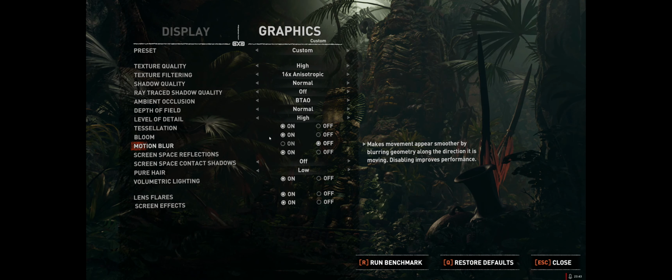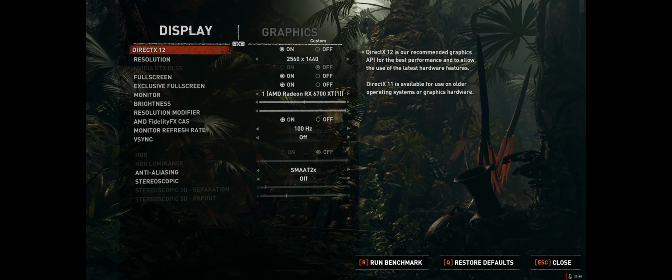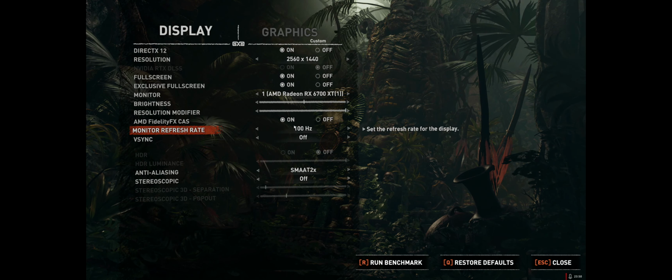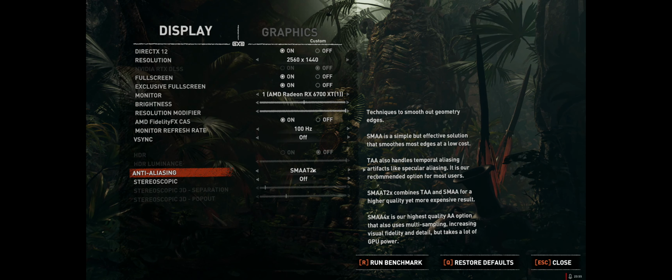And yeah, these are just the settings I'm running if you wanted to try to replicate this with a similar GPU just for an apples-to-apples type of comparison. 2440, 100Hz, that doesn't matter. But just so you can see, SMAA T2X.